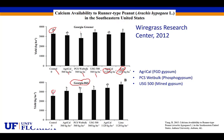So we do know that we had a response to source of gypsum in peanut yield for 06Gs at Wiregrass in 2012. And in that case, interestingly, lime at the high rate ended up having the statistically highest yield. It was the same as the FGD gypsum at the same rate. And then at these lower rates, there was no difference among any of these gypsum sources. So again, it doesn't seem to be that the source of gypsum that you're using is making any difference in peanut yield.